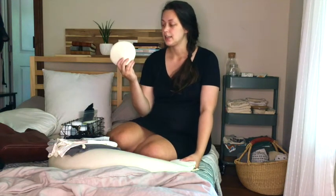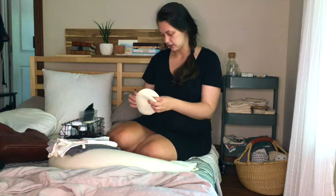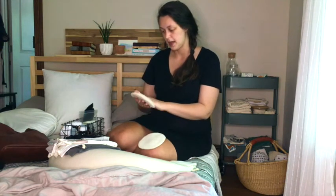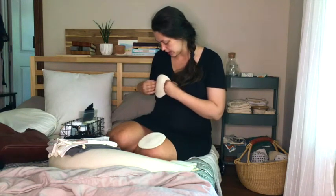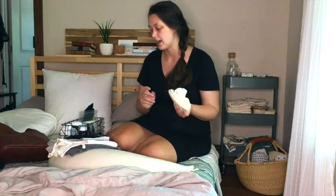This is actually a size small from this brand, and they say that what you really want is for the cover or the pad to actually completely cover your breast, which I'd never heard before. I'd had like smaller round nursing pads in the past, so I'm excited to try those out.